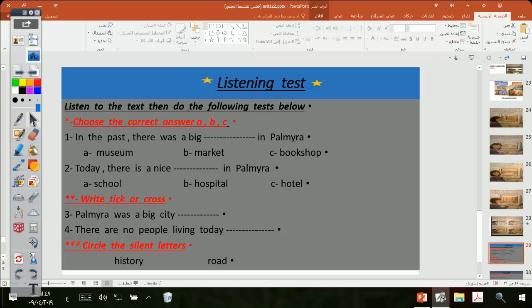Yes, Karam. Circle the correct answer. Now, Karam, what is the answer, please? There was a big what? It's a big market. Fine. Yes, circle the correct answer, please. Yes, very good.